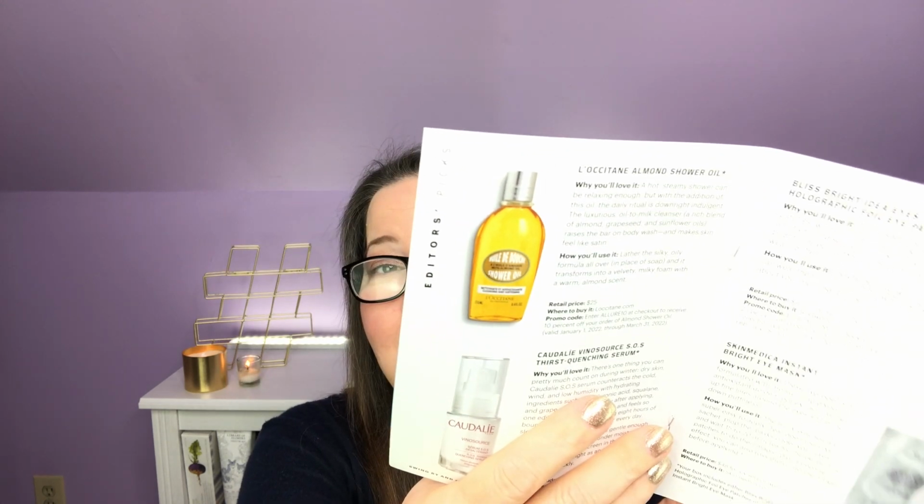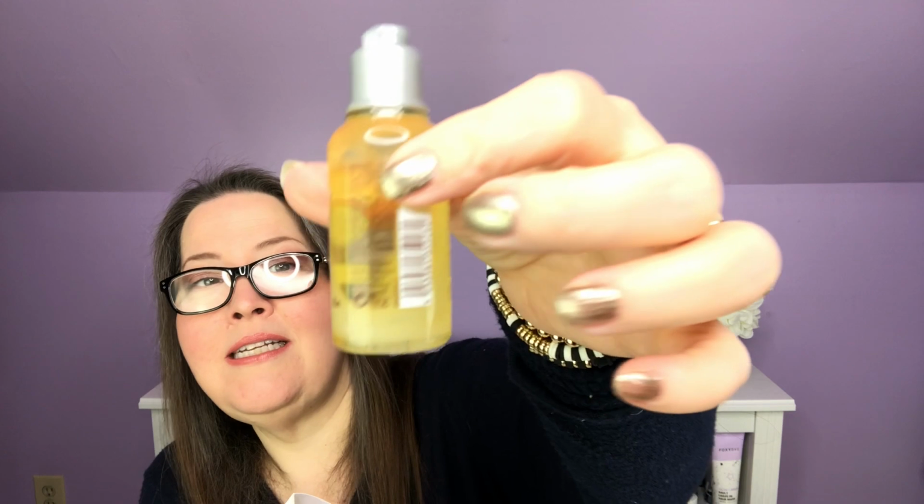The L'Occitane shower gel is absolutely in the book. And it says, a hot steamy shower can be relaxing enough, but with the addition of this oil to the daily ritual, it's downright indulgent. The luxurious oil to milk cleanser is a rich blend of almond, grapeseed, and sunflower oils. It raises the bar on body wash and makes skin feel like satin. So I have used this before. Yeah, see, it's already settling to the bottom. I'm betting it's gonna unseparate.